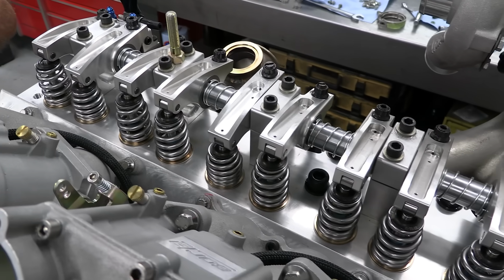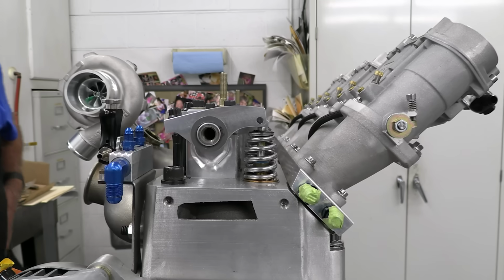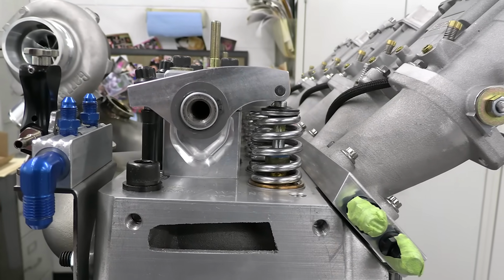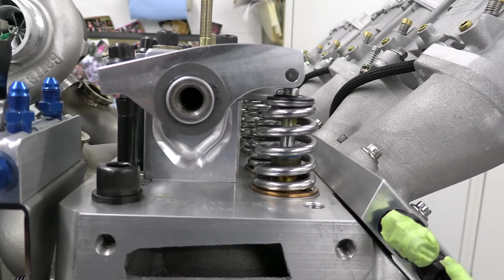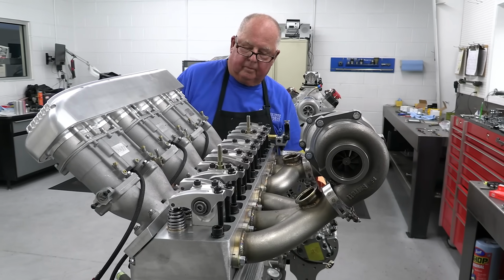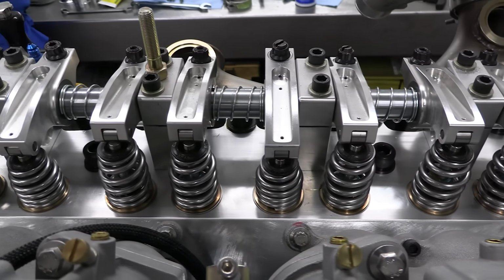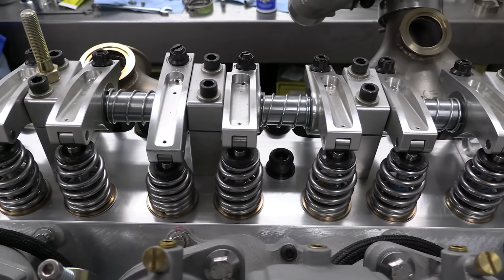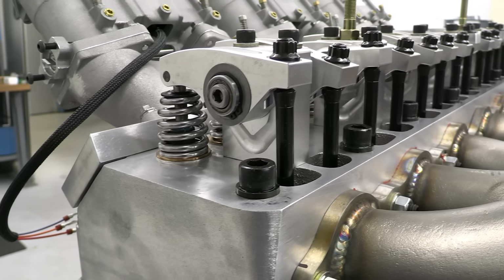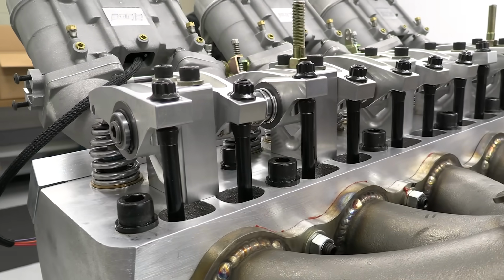Up top, the valve train is completed with a set of aluminum roller rockers on a shaft mount system. Like I mentioned before, the rockers are a 1.47 to 1 ratio, and gross valve lift will be 550 thousandths of an inch. They'll be activating a set of beehive valve springs with an installed height of 1.760 inches. On the seat, those springs will have 200 pounds of pressure, and at full lift, that ramps up to 430 pounds. Notice that there is no lip around the top of the cylinder head to hold in oil when you pull the valve cover.